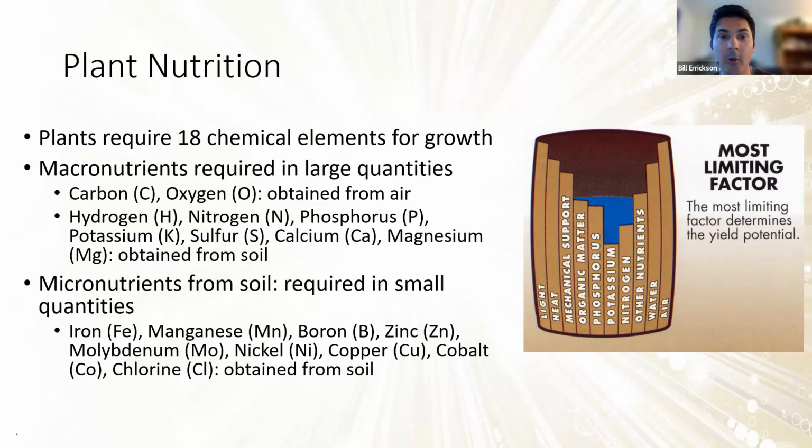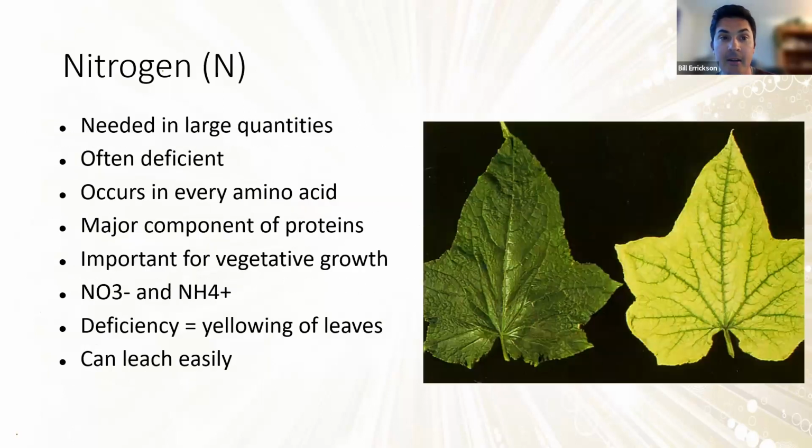Macronutrients are required in large quantities, and micronutrients are still just as important, but they are only required in small quantities. Just as a review, one of the things that we're always talking about is nitrogen, because plants need it in large quantities. It's very mobile in the soil. It can take on nitrate and ammonium forms, but it's a component of just about every amino acid in plants, and amino acids become proteins. So those are very important for the functions of plants on a physiological level, and it's important for vegetative growth.